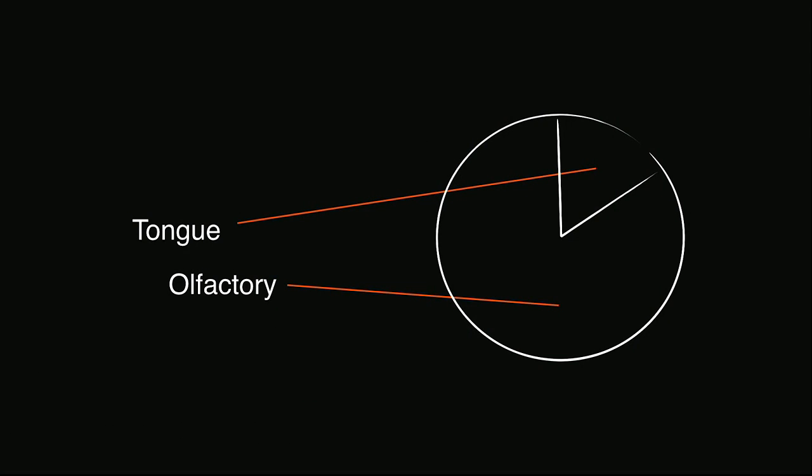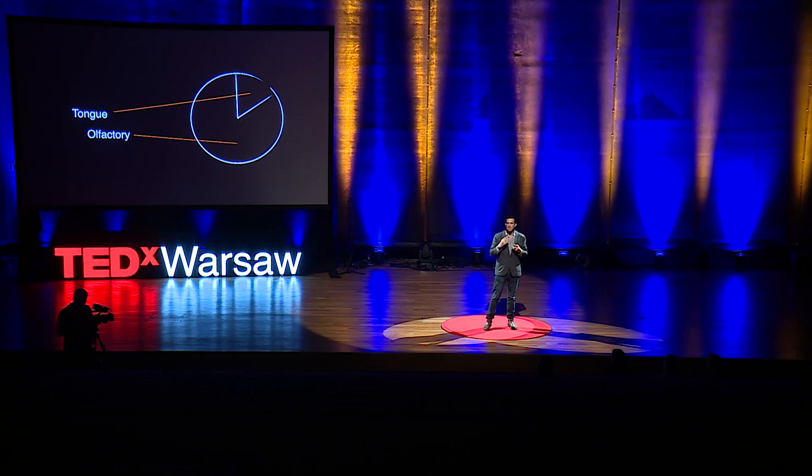Now, say you take a bite of cake. As soon as that cake hits your tongue, it goes, "Woo, sugar, this is great, I love it." But as that cake sits on your tongue and as you begin to chew it, these little tiny molecules called volatile compounds or aromatic compounds are being released. They find their way up the back of your throat into your nose. And again, your tongue is, "Woo, sugar, I love this."